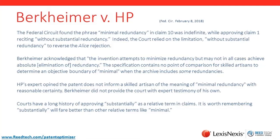When I was on the board, we had an expanded panel for a design claim where the issue was, could you say "substantially as shown and described" for your design claim? And that was controversial, but we held that you could have that. And we looked at all of the use of the word substantial throughout history, and it's very often been an approved type of relational word.